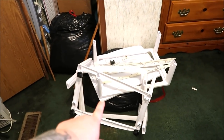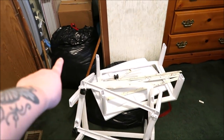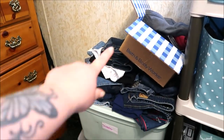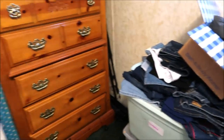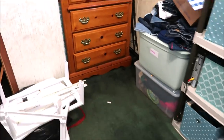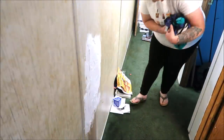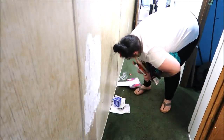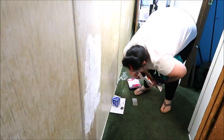Alright, so all this right here is going to be donated, and that in that bag is my comforter that I use in the winter, and then all of this right here is going to be donated too. So that is it for this room, and we're going to move on to the hallway, which is just a dumping ground for papers and stuff that I get tired of seeing on the kitchen table.